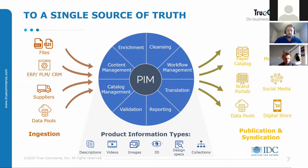And a PIM solution does this first by consuming the data or ingesting the data into it. And that data could come from various different sources, right? It could come from Sage for basic things like the cost, the pricing, the inventory levels, or existing files, maybe some spreadsheets that you're using today that we can import, or maybe through supplier collaboration. Maybe you're already communicating with your suppliers electronically, whether that's through EDI or another electronic format where we can connect there and ingest that data.